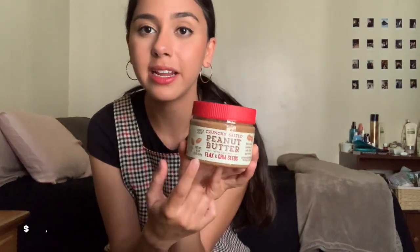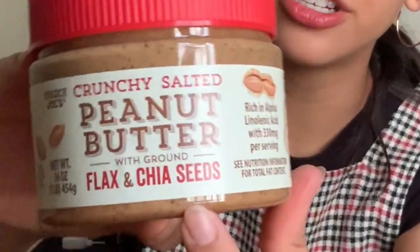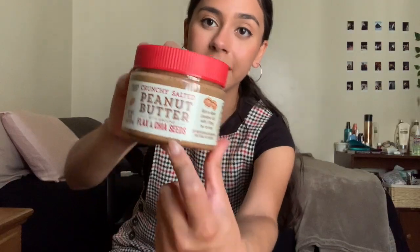I picked up some brown rice cakes for some snacks throughout the day or before a run. And I like to smear them with the crunchy salted peanut butter. I love this one because it already has the flax and chia seeds mixed in. So they're perfect if you need some energy or you're hoping to get those nutrients throughout the day.